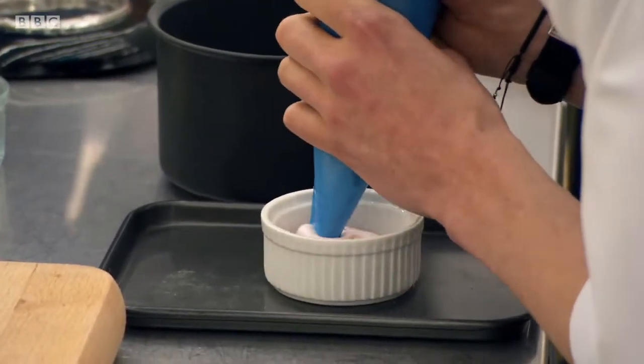You're halfway, Jamie. 10 minutes left. How long do you reckon that'll take to cook? Between 6 and 8, I'm hoping. Got to get it in pretty sharpish.